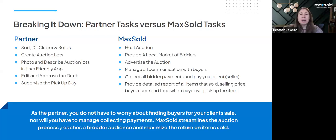So once that is done, we will immediately share a detailed report with you about what has sold, what the items sold for, who the buyers were, and the times they plan to come to pick up their items, so that you can easily get ready for that pickup day and prep for that event. So as the partner, you do not have to worry about finding buyers for your client's sale, nor will you have to manage collecting payments. MaxSold streamlines the auction process, reaches the broader audience, and maximizes the return on items sold.